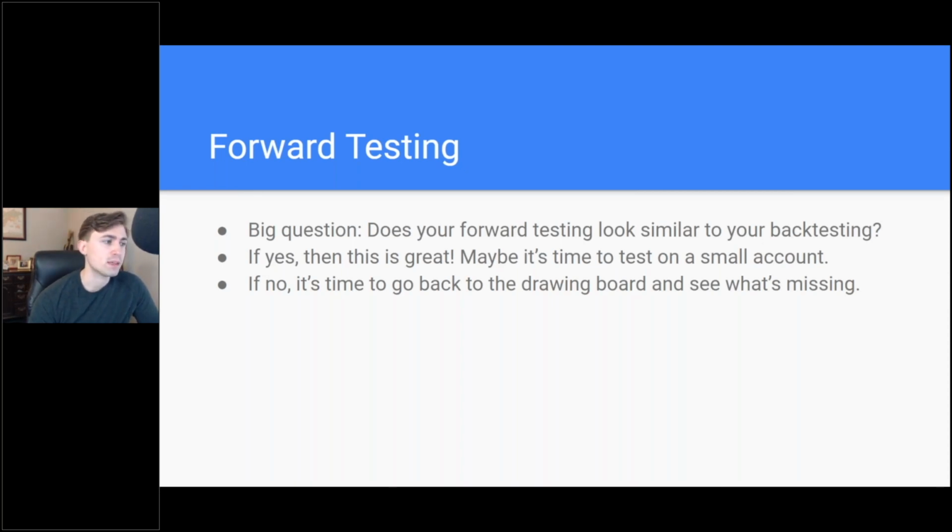The big question is, does your forward testing look similar to your back testing? This is important. If yes, this is great. Maybe it's time to test on a small account. So this is sort of exiting the loop, if you will, to a degree, because now your forward testing has started to look a lot like your back testing. That's what you want, right? Let's say your back test is producing 3% per month, and then you start forward testing and you're able to produce 3% per month on average. Hey, it's matching the back testing. That's good, and definitely a step of confidence in the right direction.